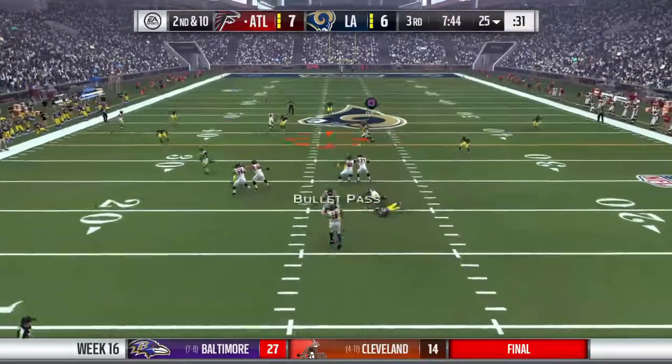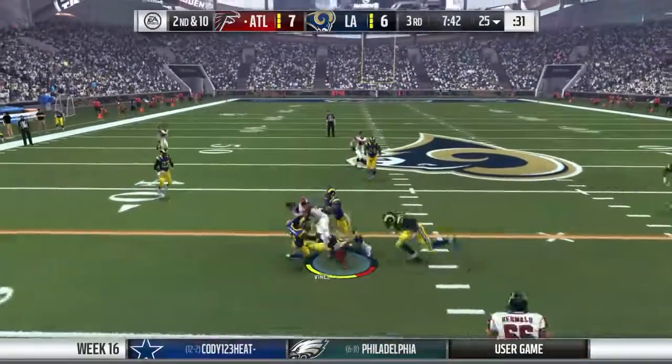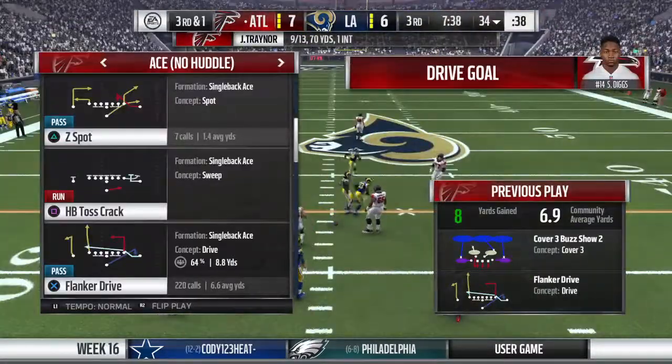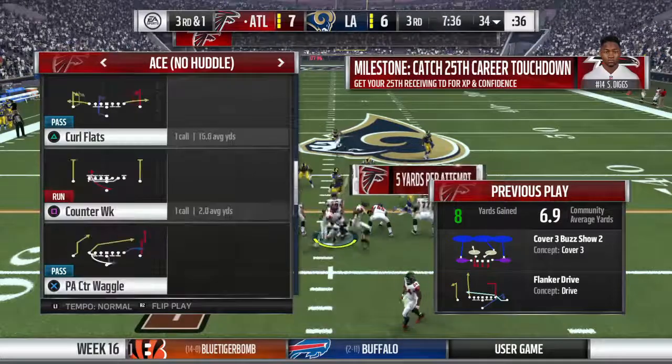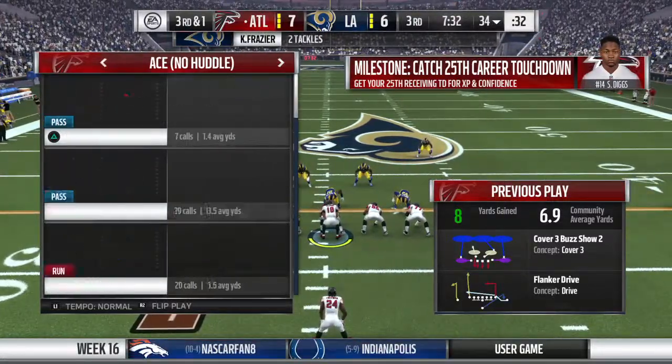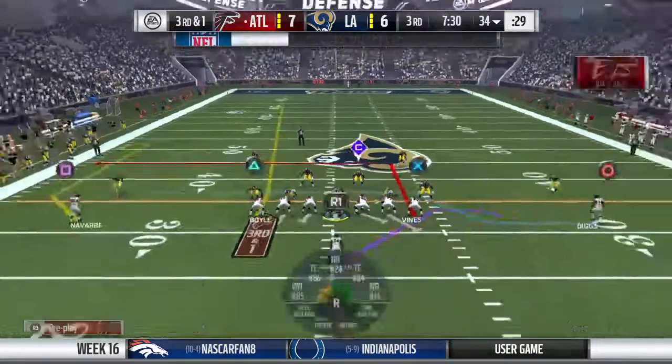Trying to impose their will as we start the 3rd. Back to throw now on 2nd and 10. And he will find his man on the end route. Complete. 8 yards on the completion, but now they face third down. The completion was given up, but that's why you play zone defense, so that you can have people around the ball when it's caught, and you don't give up much run after the catch.